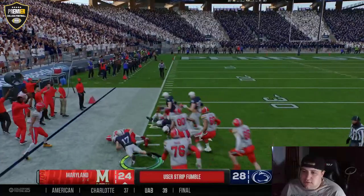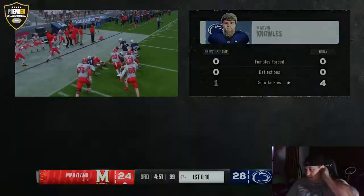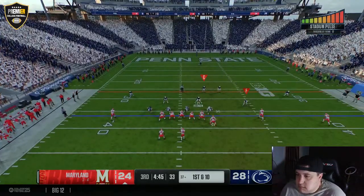Sure, that's a fumble. It's a fumble. It's as if that ball had a magnet going back to the offense. How in the world did they keep it? And the Terrapins are on the move.